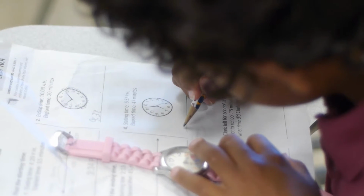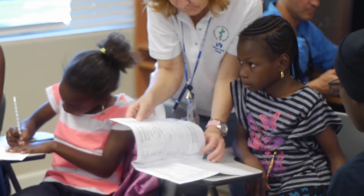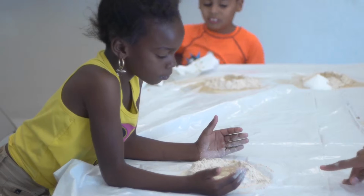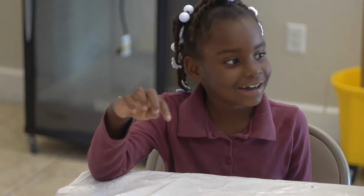One of the unexpected benefits from Honda's support is that we came to recognize the needs for tutoring services in this community. There are many children who are struggling in school, but when they come here, I mean, in terms of behavior, we don't have any issues at all. They're so engaged, and I think a big part of it is that we're bringing some of this curriculum from school to life.